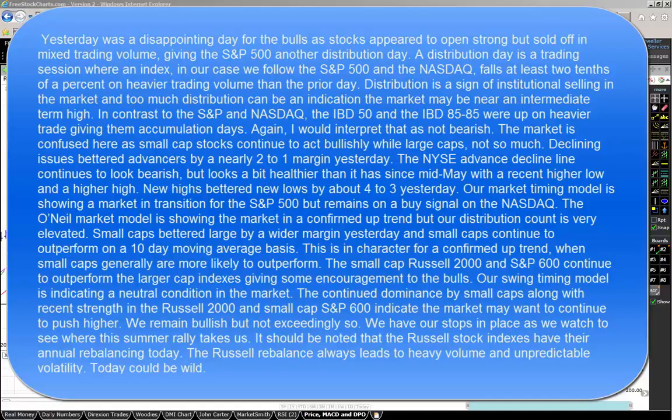In contrast to the S&P 500 and the NASDAQ, the IBD 50 and the IBD 85 were up on heavier volume, giving them accumulation days yesterday. Again, I would interpret this as not bearish. The market's confused here as small caps continue to act bullishly while large caps not so much. Declining issues bettered advancers by nearly 2-to-1 yesterday.